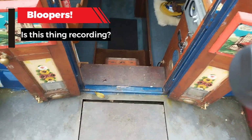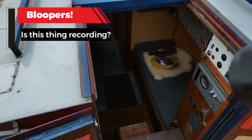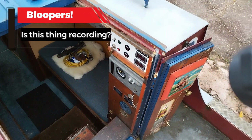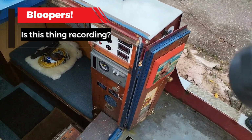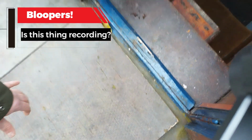So, moving on into the boat. Why has this stopped on me now? It's not even recording. Is it recording? Yeah, it's recording.